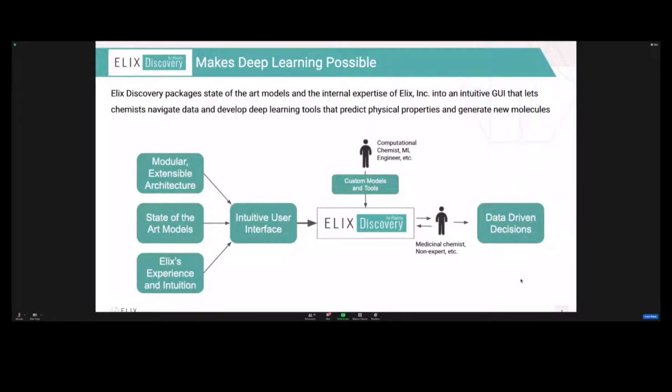Now, to do that, we've really packaged 3 things into the Elix Discovery platform. The first, which I just mentioned, is our experience and our intuition. The second is a set of state-of-the-art models that we have implemented based on their publication in the literature, and that we keep up to date and continue to update as new models and architectures appear. And the third part of Elix Discovery is that it's both modular and extensible. And I'll describe this in the next slides, exactly what all 3 of these points mean.